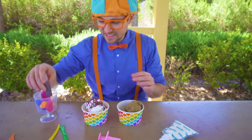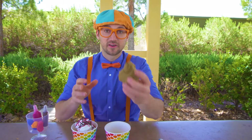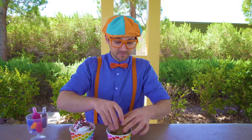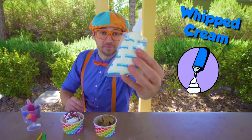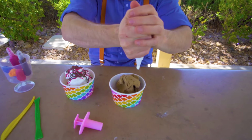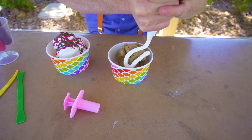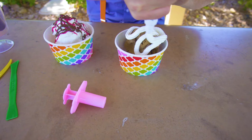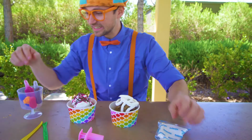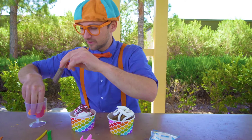Yum, that looks tasty. And what we can put over on the chocolate ice cream is maybe some whipped cream. Yum, here we go. Oh, that looks tasty. Ooh, look at what we have over here.